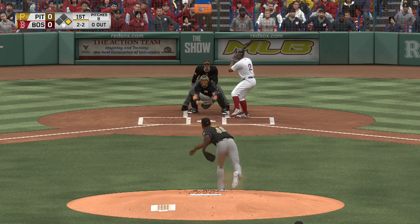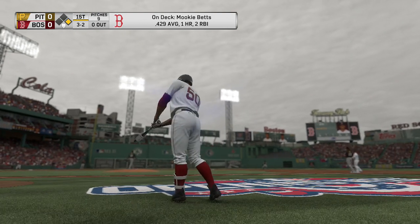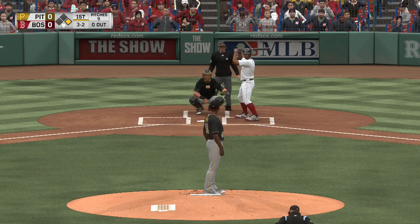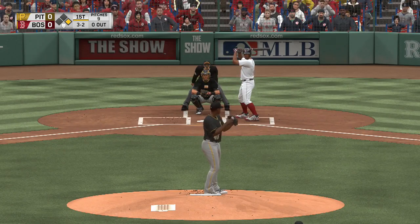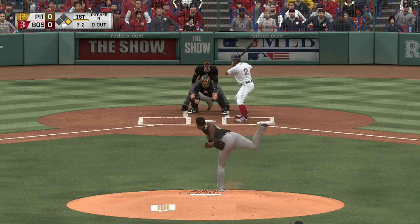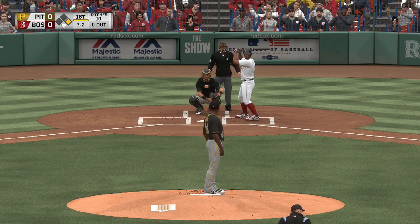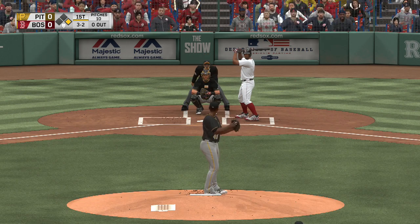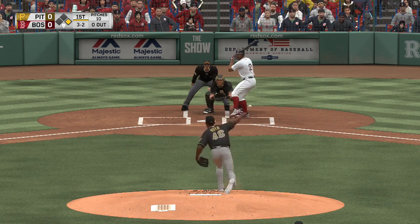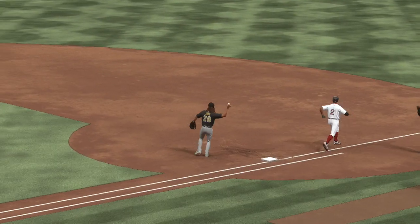Working for the punch out and the offering. 3-2 now. I understand pitching carefully to this guy in the box, but the man on deck doesn't represent any relief either. He's going to have to go after one of these guys. And the payoff pitch is chopped foul at home plate, so we'll do it again. Still 3-2. Oh, it's hit to third. 5, 4, 3, and they turn the double play.